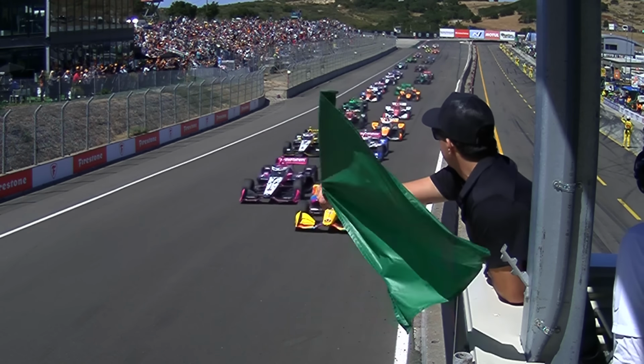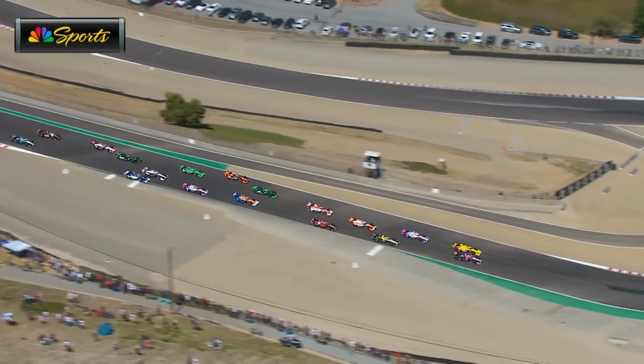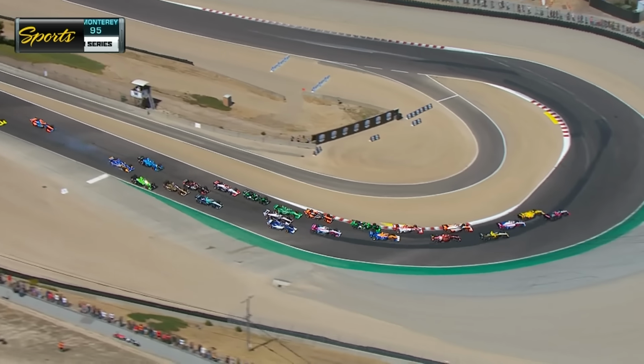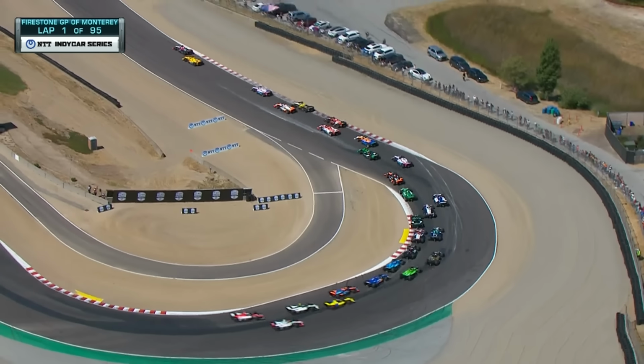Here we go from WeatherTech Raceway Laguna Seca. Palou gets the jump. Kirkwood looking to challenge on the outside. Nice clean start, but Kyle Kirkwood going big, deep into turn 2. Can he hold it side by side, that pink and black machine to the front?